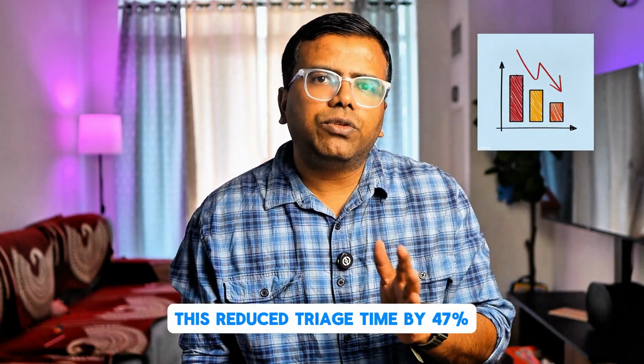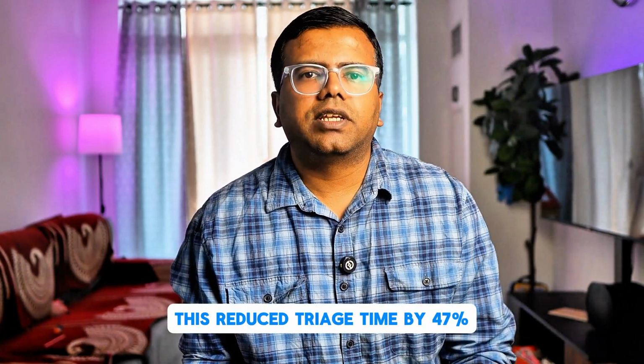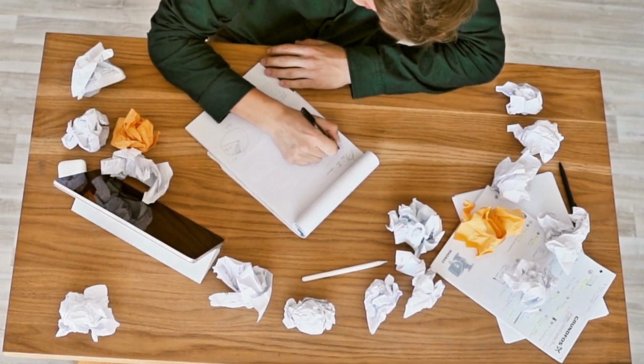Then we distinguished between unnecessary and necessary variability. For example, we standardized the triage process while maintaining flexibility for different acuity levels. This reduced the triage time by 47% without compromising the patient assessment quality. A nurse told me, "I used to fight standardization, but now I see it actually gives me more time for critical thinking where it matters most."